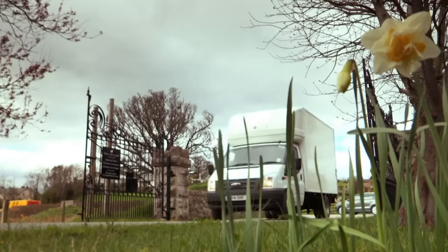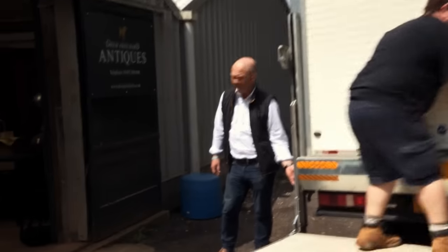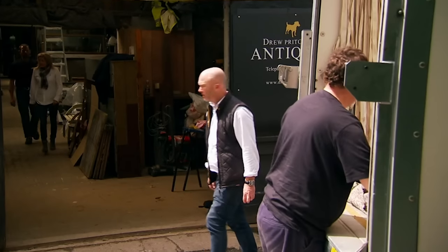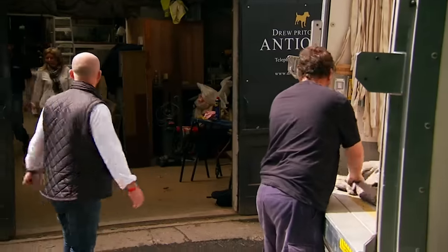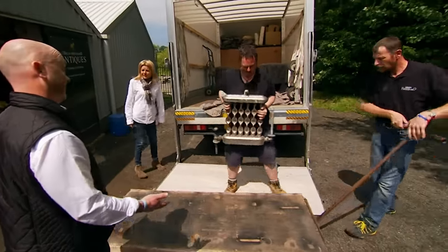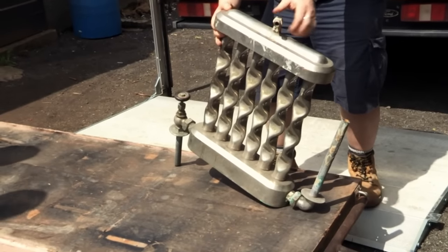The next day, back home from Scotland. First off the van are the Manderston purchases. Carl, I need a trolley, mate. OK, come in. Heavy-duty one. Radiator! Cool. What do you think of that? Nice.